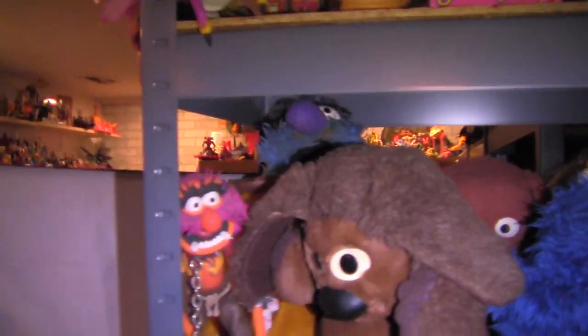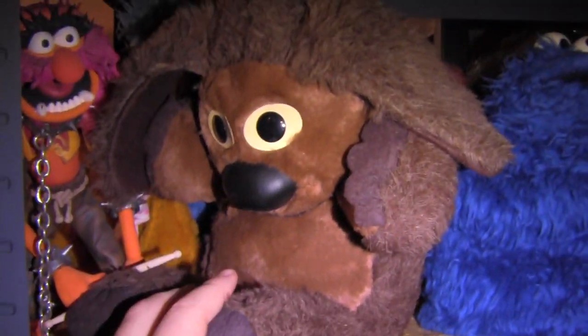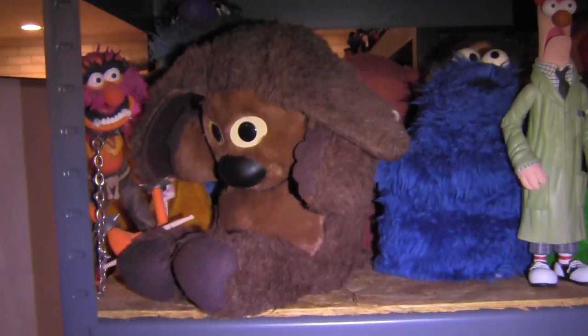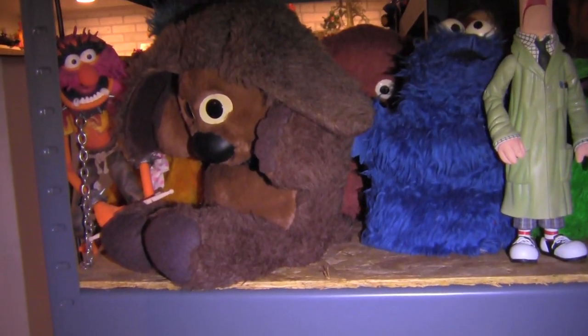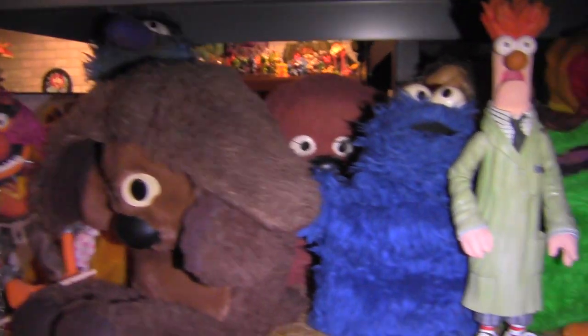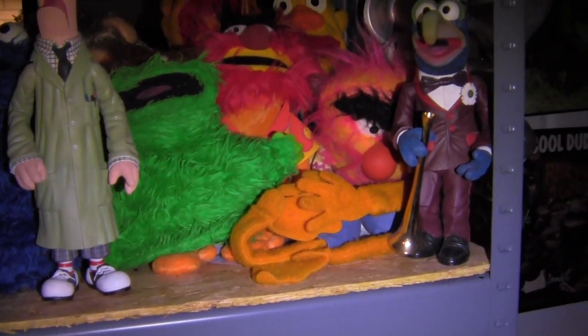And then I've got some Muppets puppets. So this is kind of cool. This is the original Ideal Ralph the Dog. It was one of the first Muppet items ever produced and manufactured. He's very hard to find, along with all the Fisher-Price puppets back there. Those are all pretty much Fisher Price puppets.